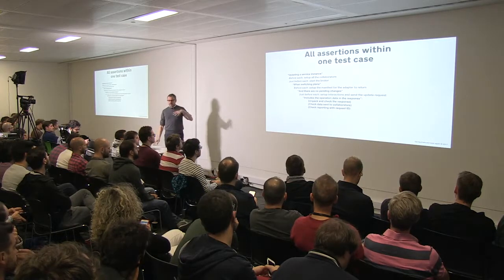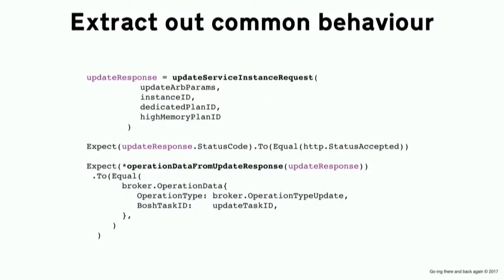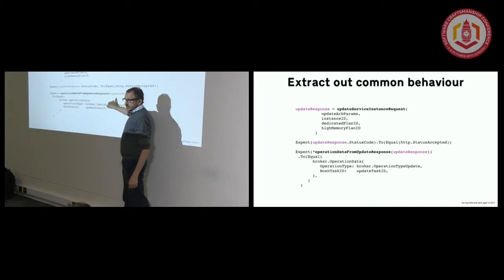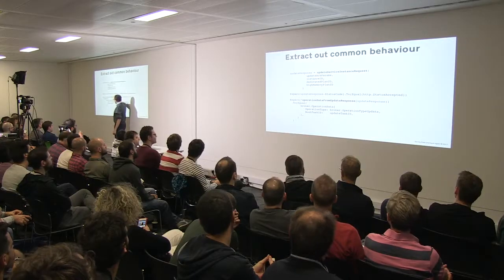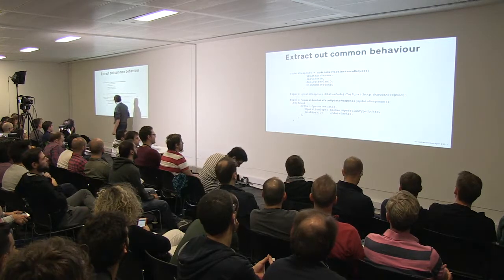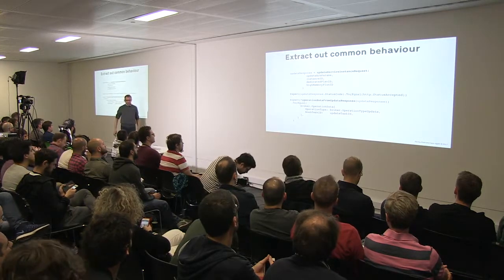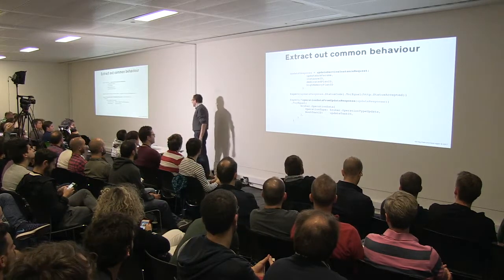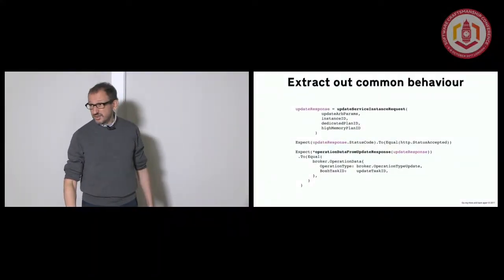And then the other thing to do in the test code, if you remember that messy assertion, was just to do a bit of old school refactoring, and tease things out into method names, into helper functions. So here you'll see we're hanging on to the update response so we can use it. You do a check there. And then if you remember all that JSON unpacking, that's buried in this operation data from update response. So get that out of the assertion bit. It turned out that little chunk of code was being used 6 times. So again, you get at least a comprehension speed up and a little bit more description just by removing duplication.